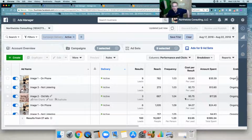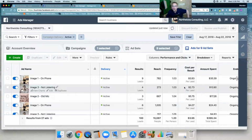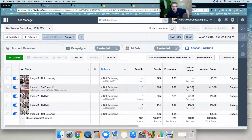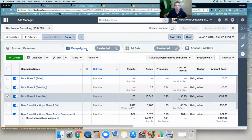Now, again, we could keep these on. $5.75 a lead is not bad. $4.07, not bad, right? We can get that down some. But when you're looking at your magic metric and you're hitting things as high as $17 per lead, $16 per lead, that's not going to work, not going to cut it. So we cut those things off, right? And you can see that they're not delivering right now because we already found it. We'll check out the next one as well.